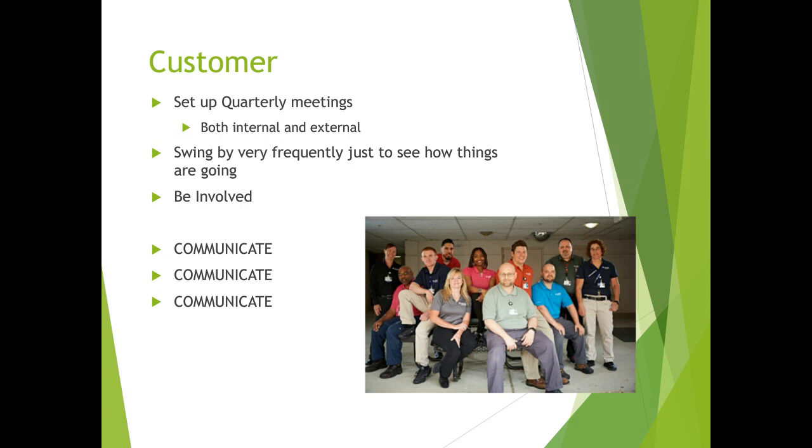Set up quarterly meetings. What we have is I have it set for both internal and external at the same time. I set up a 2-hour meeting, and I spend half the time just talking internally to the different groups, and then I have the vendors come in, the different large contracts that are within that particular group, and we all talk to them at the same time and address concerns or praise, and always try to end the meetings on a positive note. That's always better. And then swing by frequently just to see how things are going.